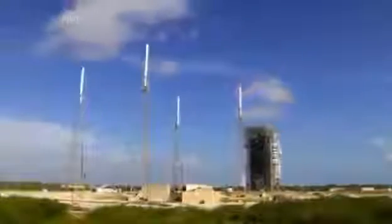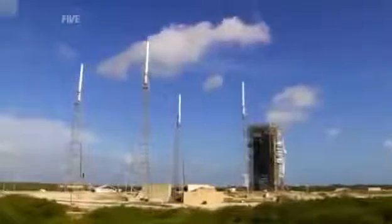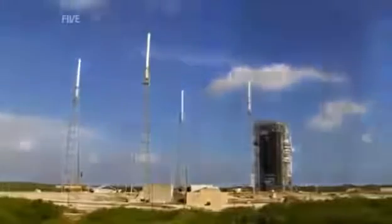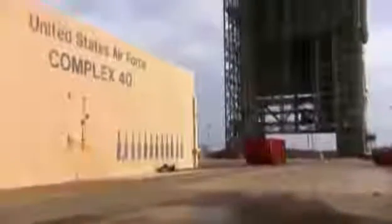But by the late 1990s, the Air Force had begun phasing out the Titan rockets, and in 2005, MST-40 was finally retired. Today, everything that made the rocket tower a miracle of aerospace technology is now an obstacle for the demolition team.